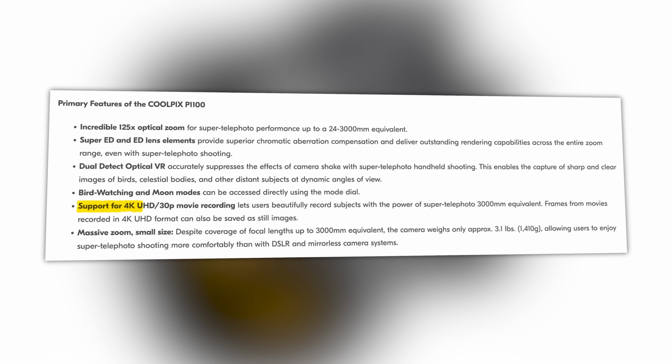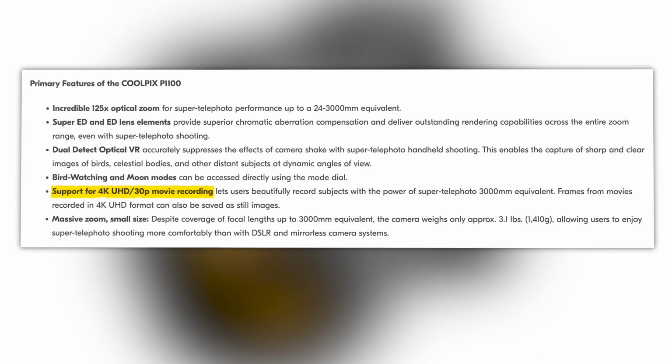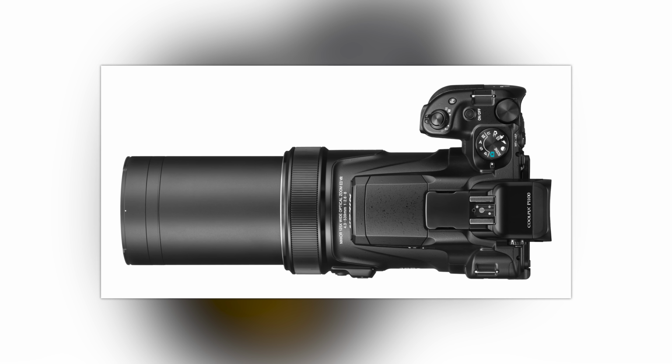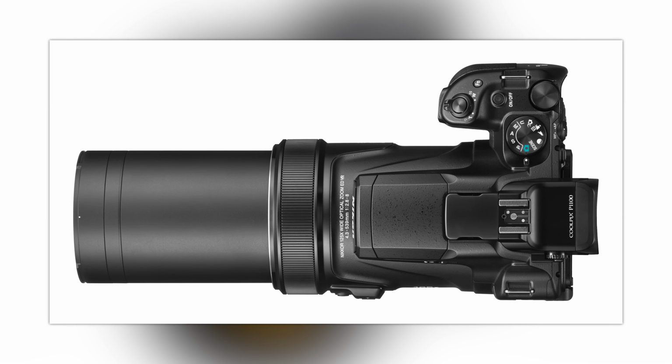Now, in terms of video, you can shoot 4K movies at 30 frames per second, and when it comes to stills, they're honestly going to suck. Look, this isn't a camera for people who like quality. This is a camera for people who just want cell phone quality with a massive zoom, and they're happy with it. I'm not happy, but they're going to be happy with those photos.